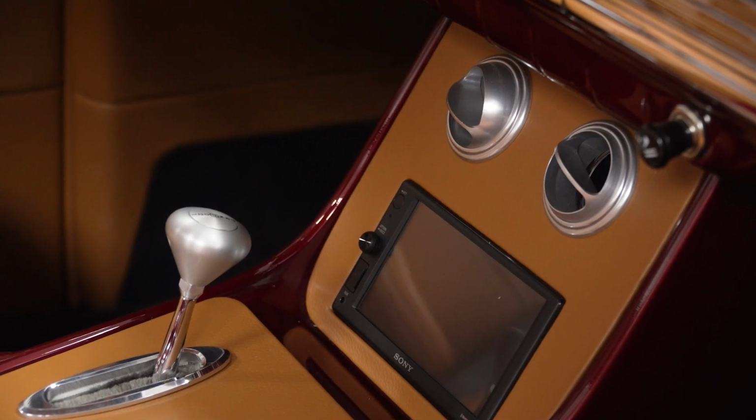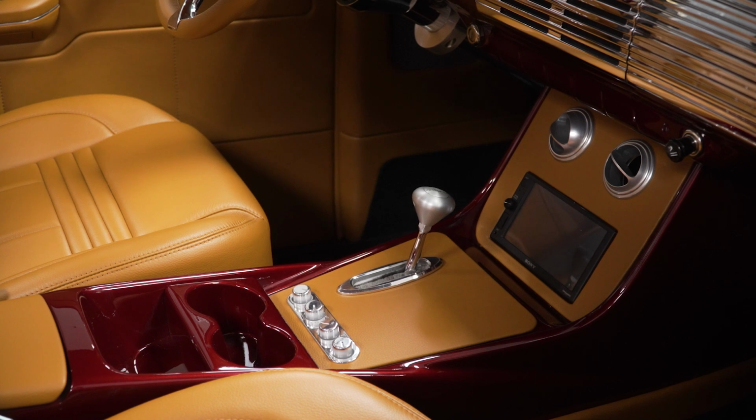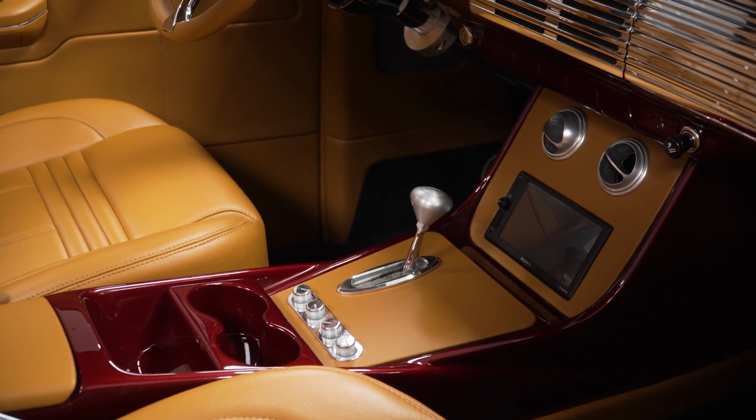As far as audio goes in this truck, it's got a Sony head unit. For the rest of the stereo, we have all Rockford Fosgate speakers, amplifiers. This has dual subwoofers under the seat, two 10-inch sealed boxes.